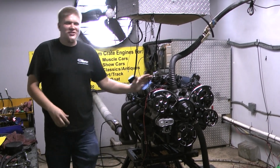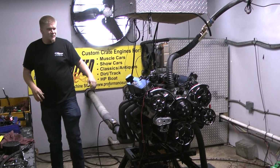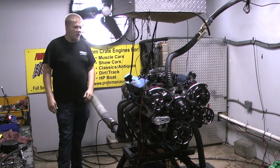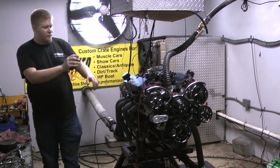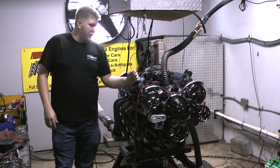This is a 347 stroker Ford. Just got done making some beautiful power on the dyno. This one is for the old timers out there. Got the Holley 750 double pumper on here, Pro Billet distributor. This has a Black Diamond CVF kit on here. Black block. Black's the theme on this motor. Looks great, sounds great, made good power.